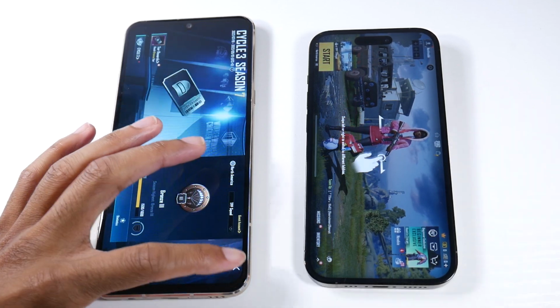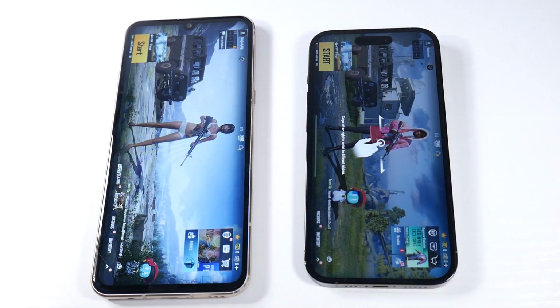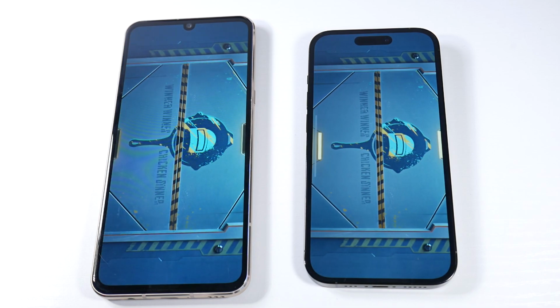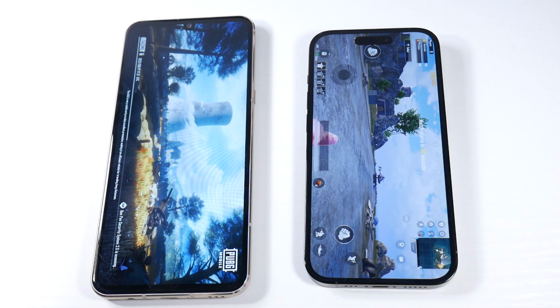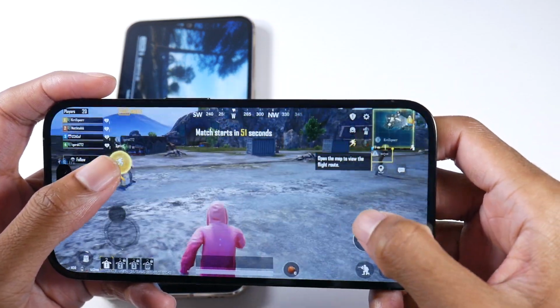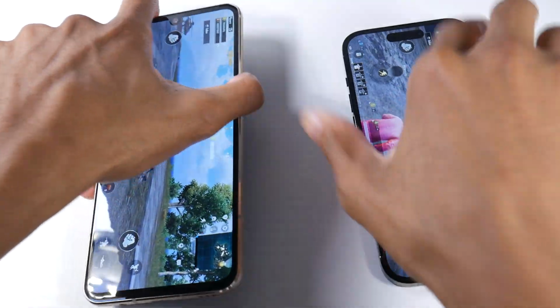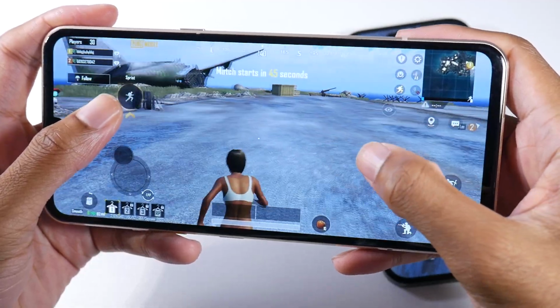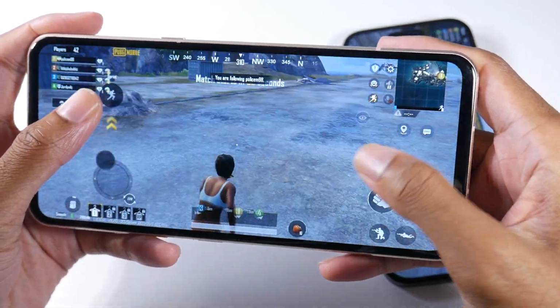And if we can get to a game, let's go ahead and boot into it. So you guys can see just how well it is actually keeping up here. Boom. Very smooth, 60 frames on the iPhone. Not going to have any problem gaming, and it's going to be the same for the V60. Super smooth, 60 frames on here, HDR Extreme on both of these guys.